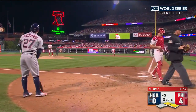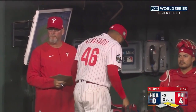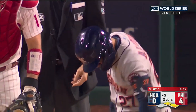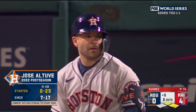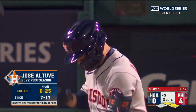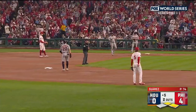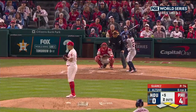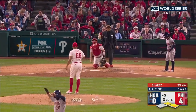All right, so a key decision in this game right here. Ranger Suarez having the faith put in him by his manager, Rob Thompson, who's been ultra-aggressive and pushed all the right buttons in the postseason. And Altuve's got a chance to change this game, seeing Ranger Suarez for the 3rd time. Suarez has gotten the first 2 hitters out of every inning. 2 on, 2 out. Altuve bangs back on ball 1.